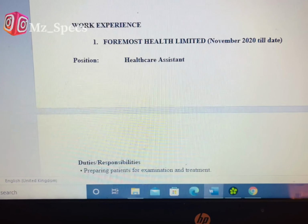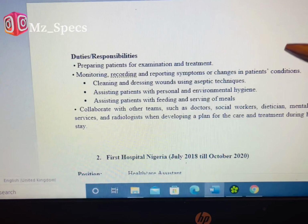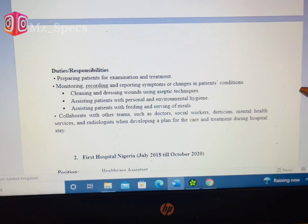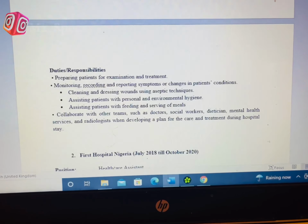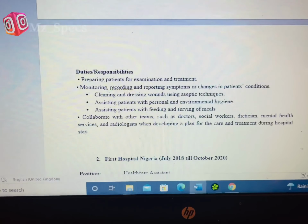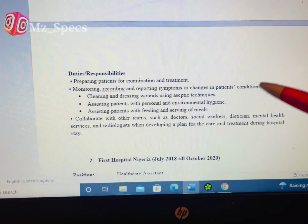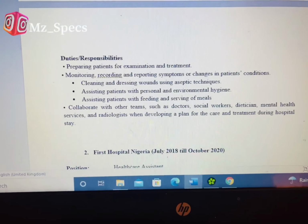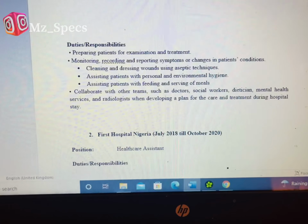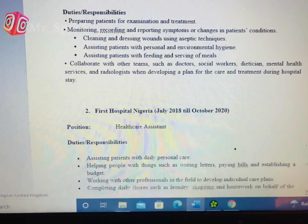So position as an healthcare assistant, and your duties and roles: preparing patients for examination and treatment, monitoring, recording and reporting symptoms or changes in patient's condition, cleaning and dressing wounds using aseptic technique. These are just the basics that you will do, or your responsibilities as an healthcare assistant. So assisting patients with meals, providing and maintaining environmental hygiene, collaborating with other medical teams towards attaining a common goal, which is providing quality care to the patient.